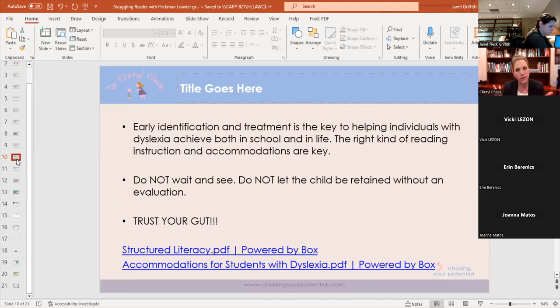Now, there are other reading disorders, and there are other reasons kids might struggle. It could be working memory. It could be an ADHD condition. It could be, as I said, language processing. But the most common reason is usually dyslexia. And if it is dyslexia, we know what to do about that.